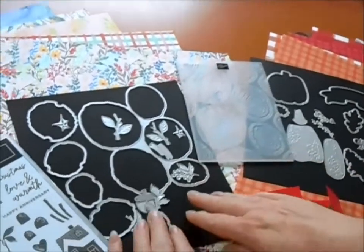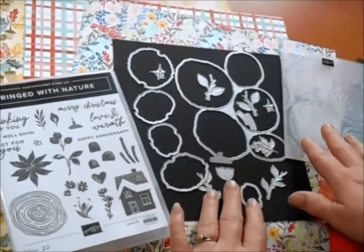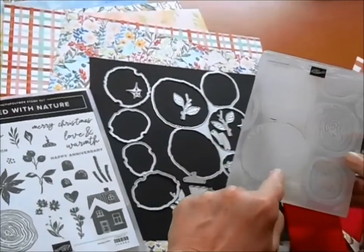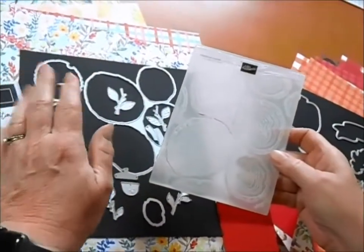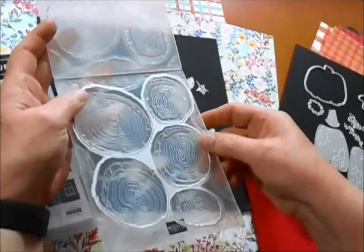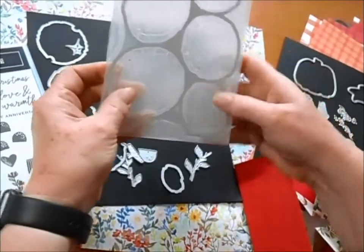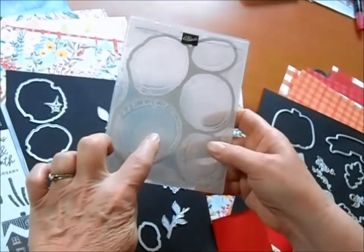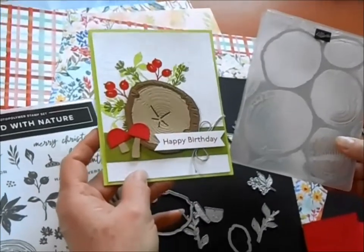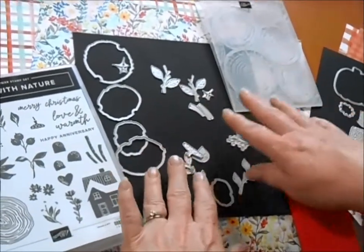They're all from the Rings of Nature stamp set. So ringed with nature, and then the matching ring dies. But more than that, these dies also come with an embossing folder that actually will do the tree rings for you. But wait, there's even more. If you haven't seen this before, when you open this up, you can actually insert this die right inside, and it kind of fits right in there. And then when you put the paper in there and emboss, it'll actually cut and emboss your little tree trunks at the same time. Here's an example of how that looks once it's done. Isn't that just delightful? So many great attributes of this fantastic bundle with these great little dies and embossing folders.